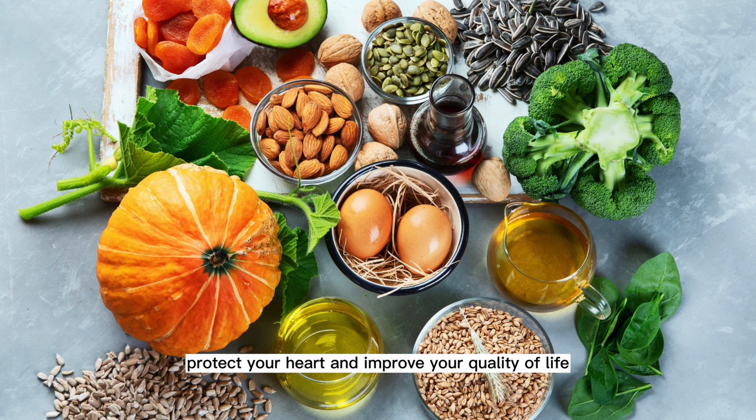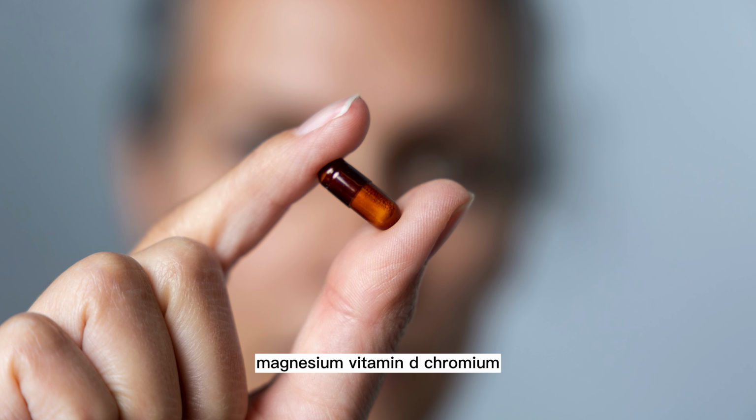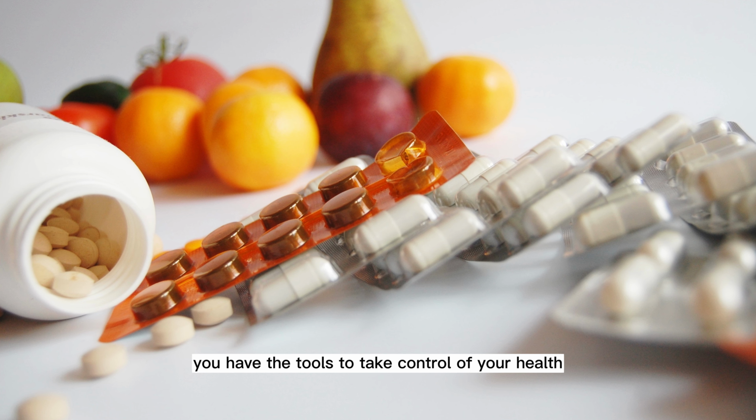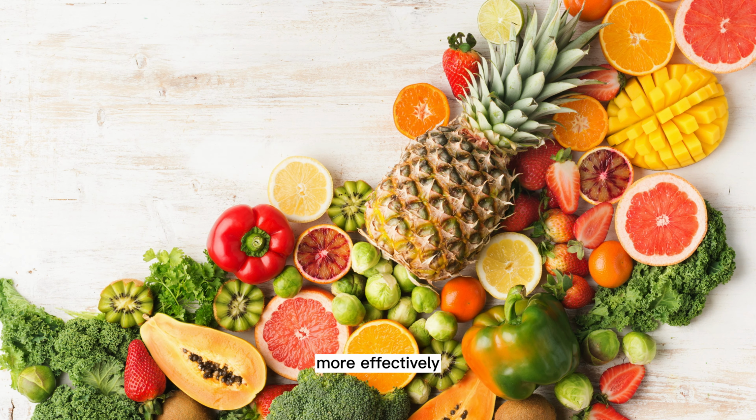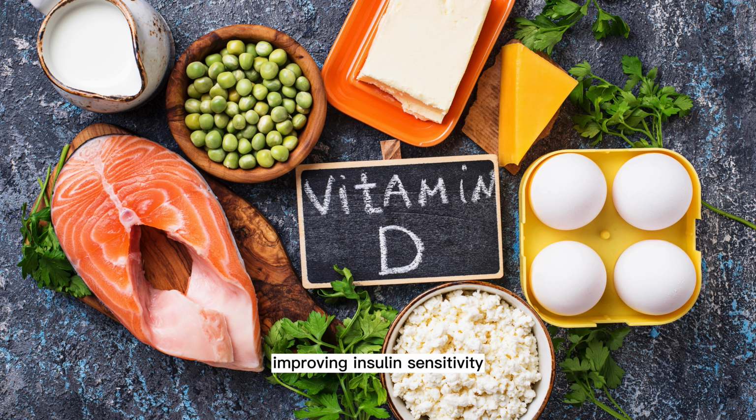Now that you've learned about the top 5 vitamins every diabetic must take, magnesium, vitamin D, chromium, omega-3 fatty acids, and vitamin E, you have the tools to take control of your health and support your body in managing diabetes more effectively. Each of these nutrients plays a vital role in reducing complications, improving insulin sensitivity, and protecting your overall well-being.